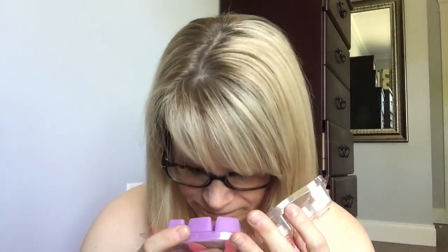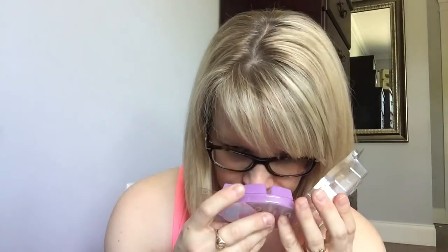Oh man, this one's, I can't get it out. Smells very sweet. Sweet and soft, but in a good way. I think it's going to warm well. I love blackberry scents. I am really, really excited to try a Blackberry Meringue.